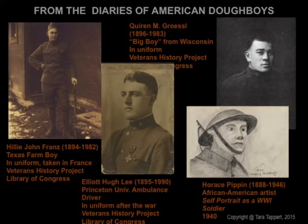Horace Pippin, a highly regarded African-American artist after the war, was a colonel with the 15th New York Infantry, the legendary 369th Colored Infantry Regiment of the U.S. Army Guard Division, soldiers that called themselves the Harlem Rattlers. Caught by a sniper's bullet just weeks before the armistice, as a disabled veteran of color, Pippin not only survived the traumas of his war experiences, but also the traumas of racism.